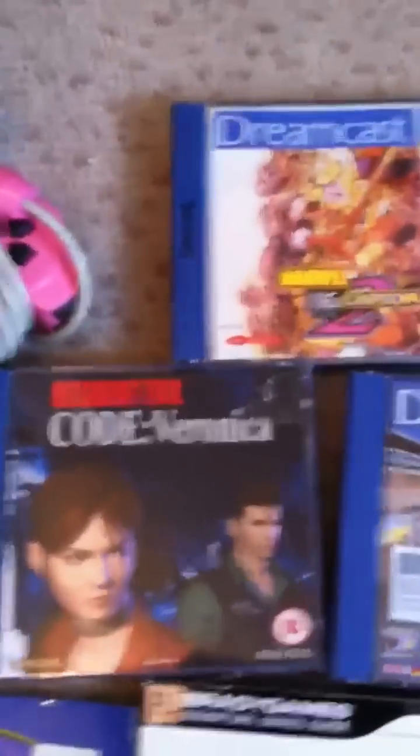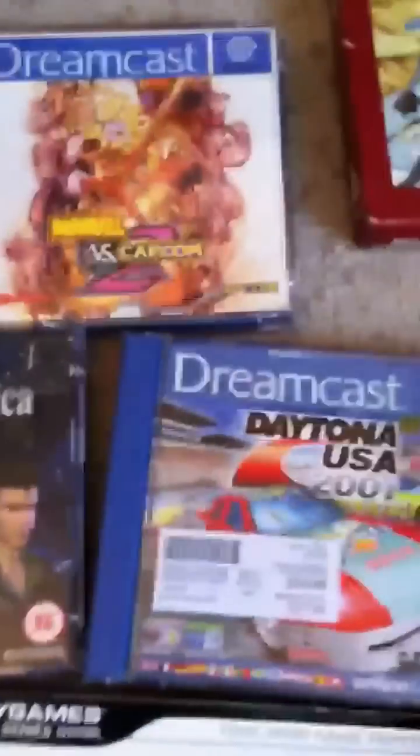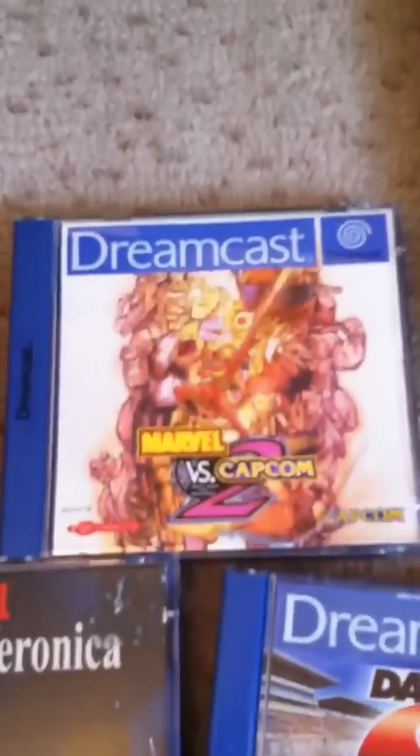Random Atari game. Actually, I might go with my Atari in a minute. Dreamcast. Resident Evil Code Veronica. Daytona USA. Pleased to pick this up.